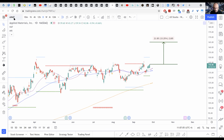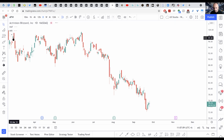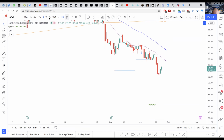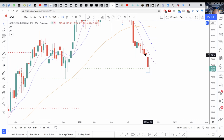Yeah, and finally you have one more, ATVI. Oh, this does not look good. I mean, there better be something awesome in the MRI sphere. And there is and isn't. I mean, the weekly MRI was up here.